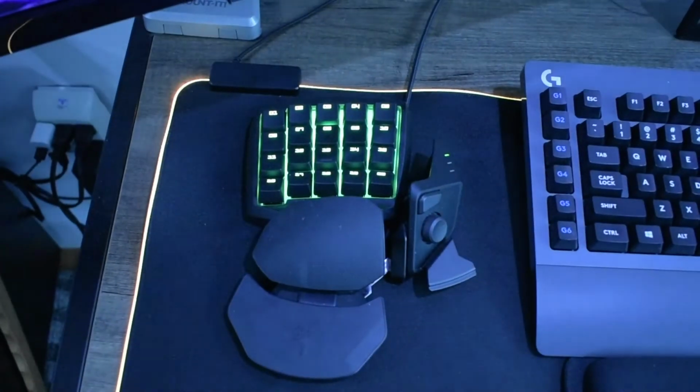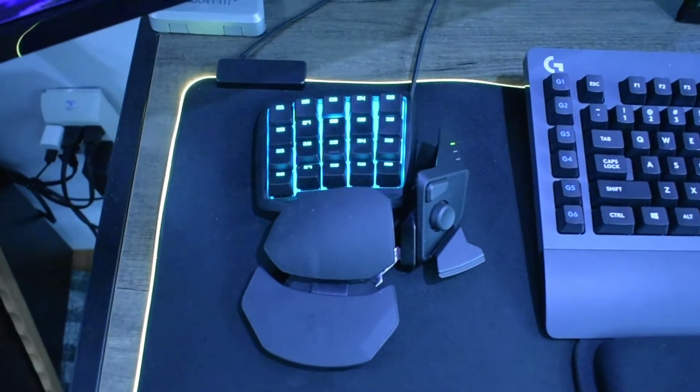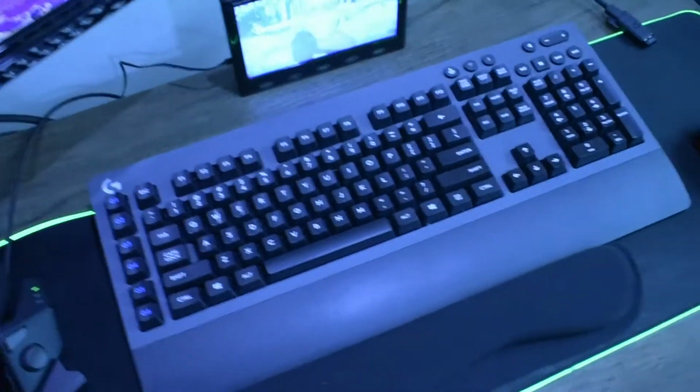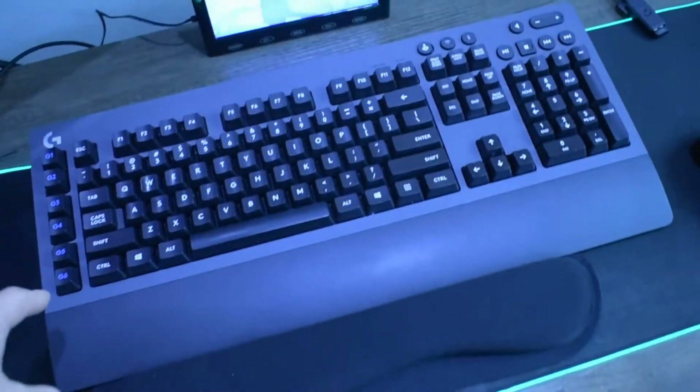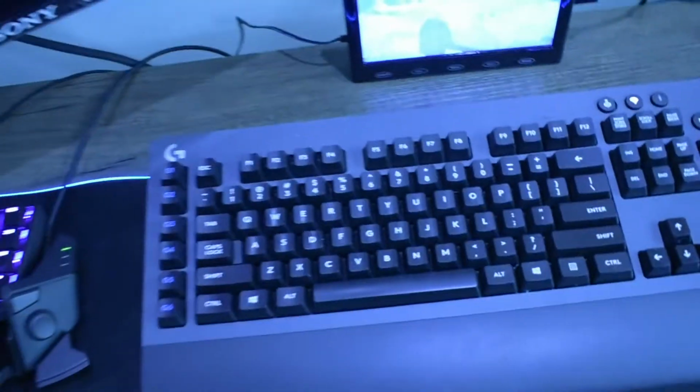But to be honest, I use this thing on very rare occasions. If you're gonna buy this, don't. Like, if you have a perfectly good keyboard, this is the Logitech G613. If you like those switches, that's fine.